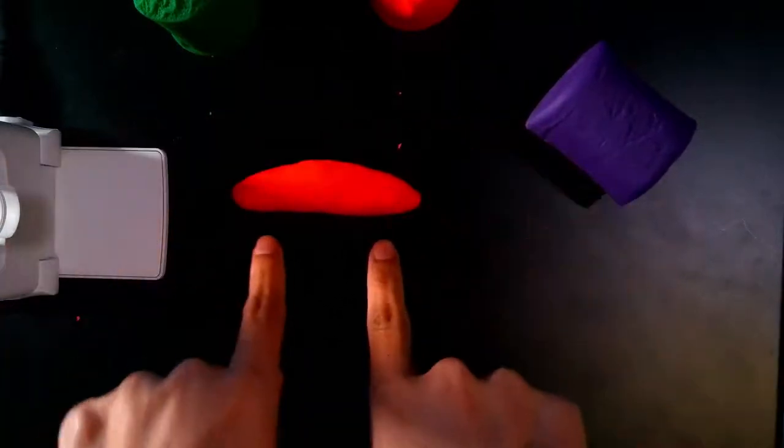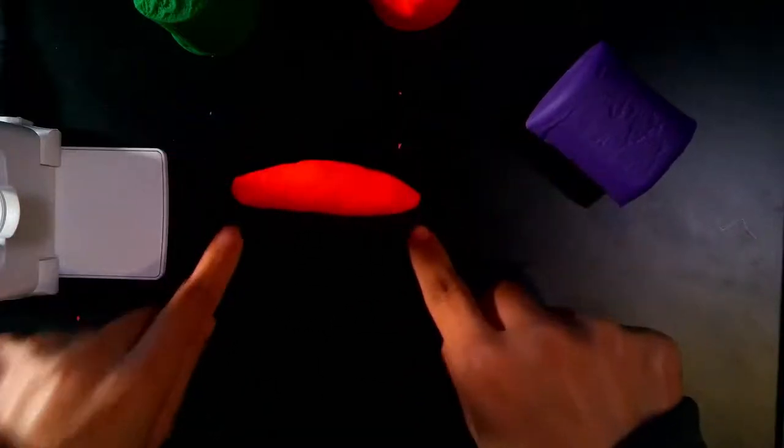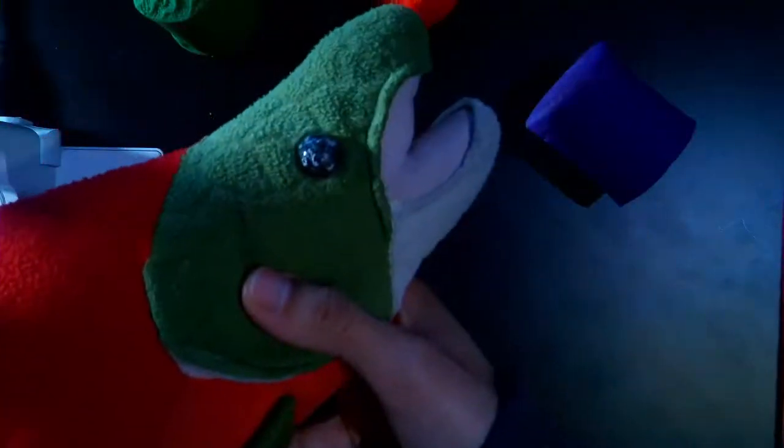Mm-hmm. So I am making my body a little bit with smaller ends, just because it reminds me of my friend fish. Do you see how its mouth comes in like that? And then on the back, it also comes down like that.